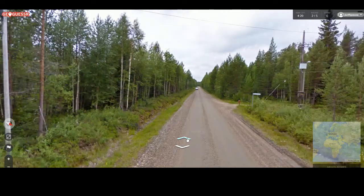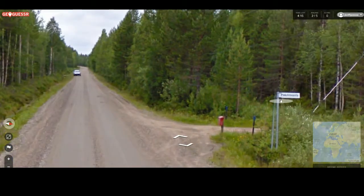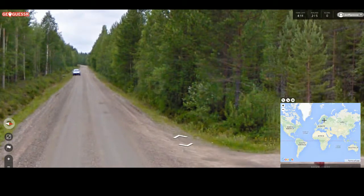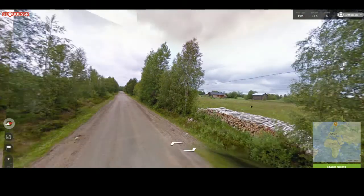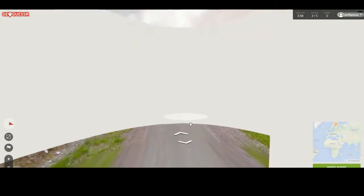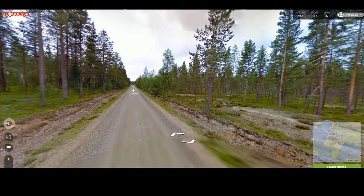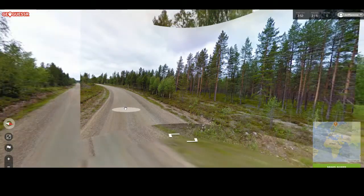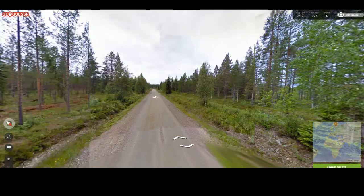Let's see. This looks like one of those Finnish road signs. Masenta. Yes, this looks like Finland. I'm going to put us in Finland right here. And we don't really need to know if they're driving on the right anymore, because we have a good idea where we are. Now we need to find the bigger road, and then we have to find road signs, which is usually not that difficult in Finland, at least if you're not very far away from it.